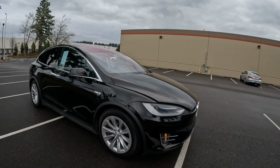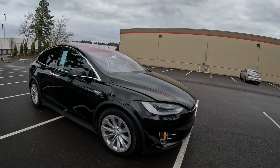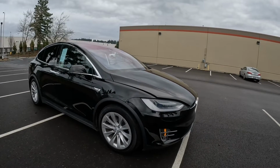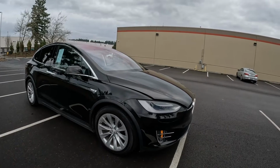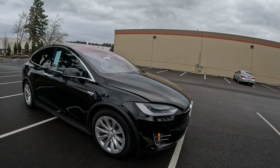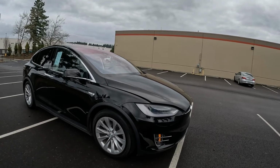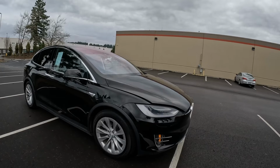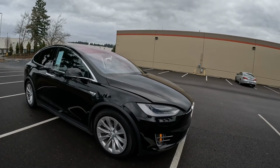So it's all relative. You know, obviously, if you compare this to the ownership cost of a Toyota Corolla or a Camry, the repairs are going to seem a lot more. But this is not a Camry or a Corolla. This is a premium luxury 3-row SUV. So most people would be comparing this to a BMW or a Mercedes 3-row SUV, which can be a lot more expensive when it comes to servicing and repairing.